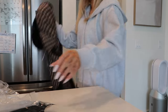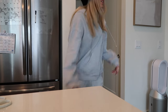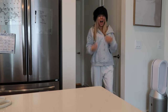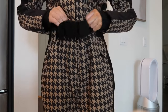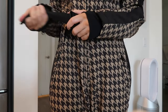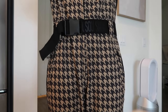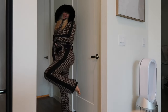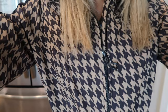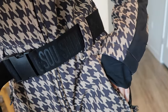Okay, I'm gonna try this on. Oh my gosh, I love this. I love this so much. Okay, I think I can cinch this in. Oh yeah, good. I'm really glad I went with a medium because I have a really long torso. This is so cute. I'm so excited. It has a little thumb hole and zippers, which I really like.